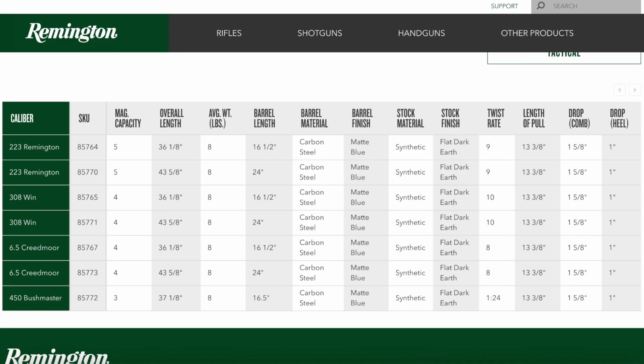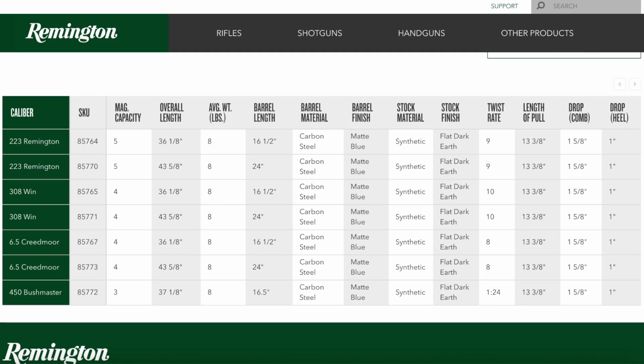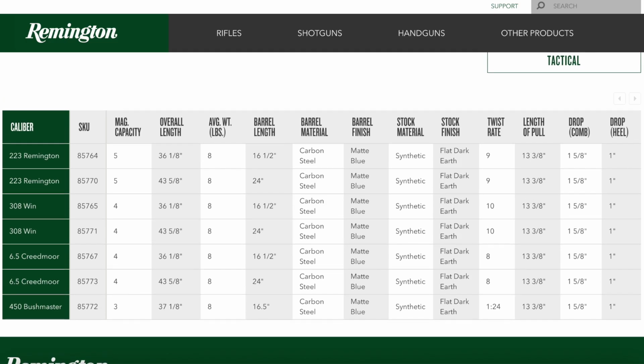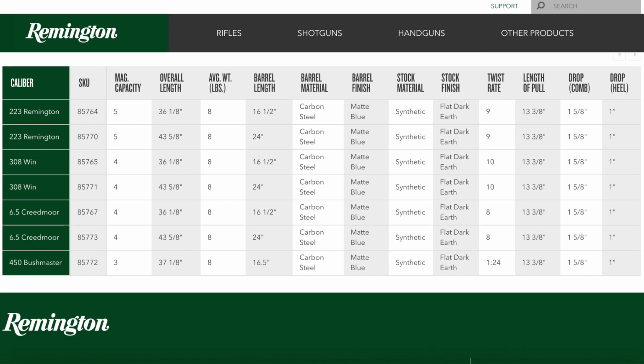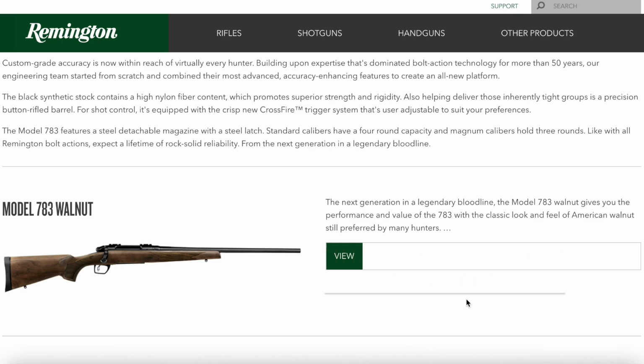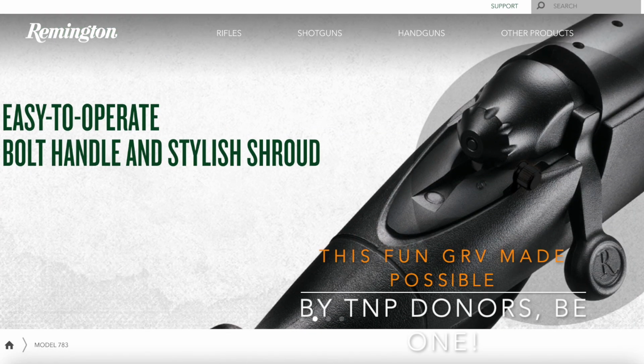Jumping into features real quick. Phenomenal accuracy. For a $400 gun, that's like $300 less than the barrel I put on my gun. I told you you're going to want one of these if you like or need a bolt action rifle of this sort. It's a no-brainer. You can find them. I'm sure they're out there.